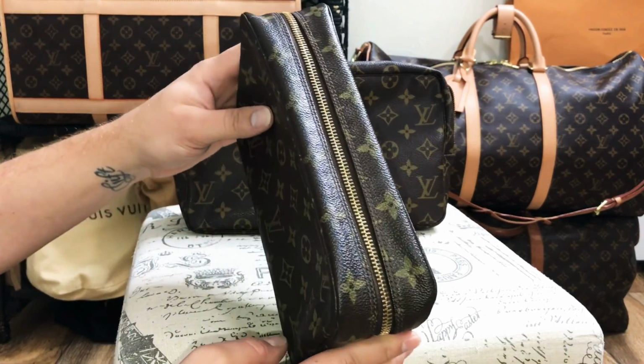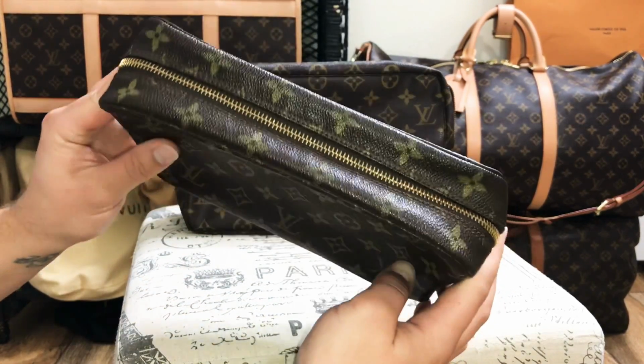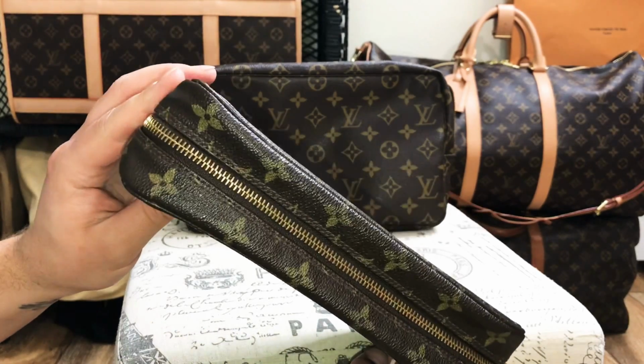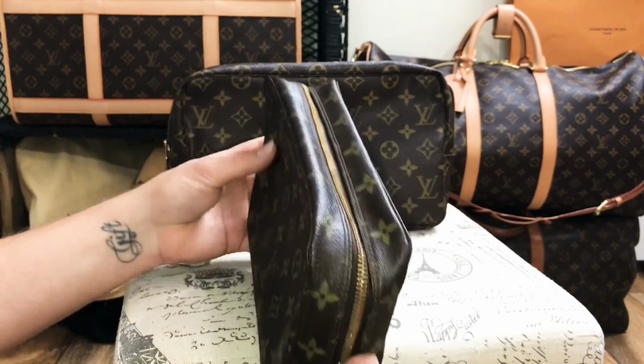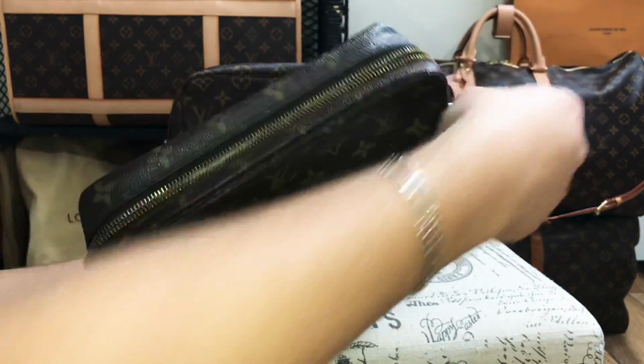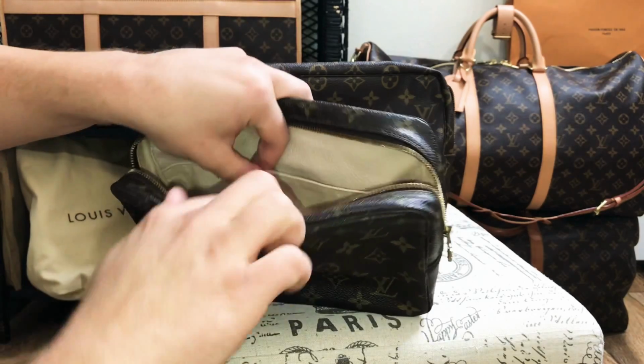But I have also cleaned the zipper track and teeth with Brasso. Just a Q-tip and Brasso, wipe it away, and bam. I mean, they came back really resilient. So let's open this thing up and take a peek on the inside.